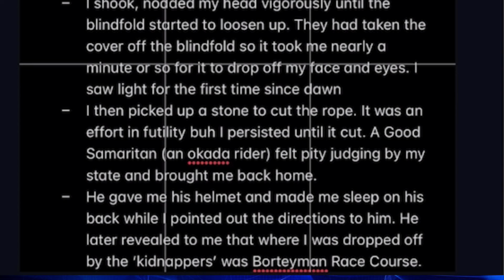I then picked up a stone to cut the rope. It was an effort in futility, but I persisted until it cut. A good Samaritan and Okada rider felt pity judging by my state and brought me back home. He gave me his helmet and made me sleep on his back while I pointed out the direction to him. He later revealed to me that where I was dropped off by the kidnappers was Boteman Race Course.